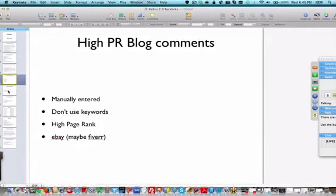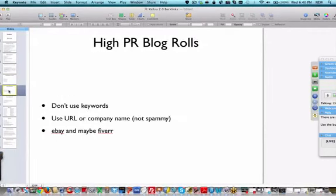All right, let me go and break down the next one. High PR blog rolls. Again, the blog rolls and the blog comments, when we studied local sites that were ranking in one or many cities, these are the kind of backlinks that they had. And blog rolls was one of them, surprisingly. And it's very easy to spot. In the beginning, we weren't quite sure.